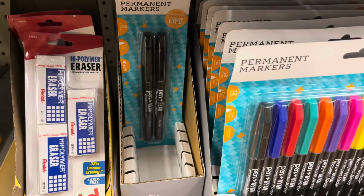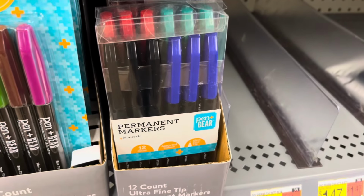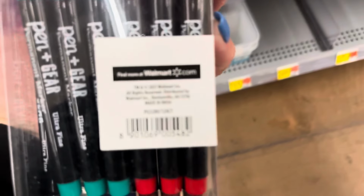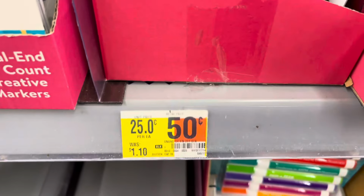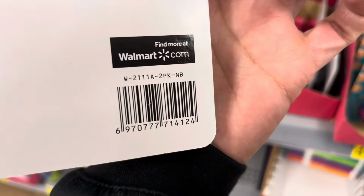They have some 50-cent permanent markers. They also have these right here. These are $2. They were $5.54. And over here, I saw these right here for 50 cents as well. And these are dry erase markers.